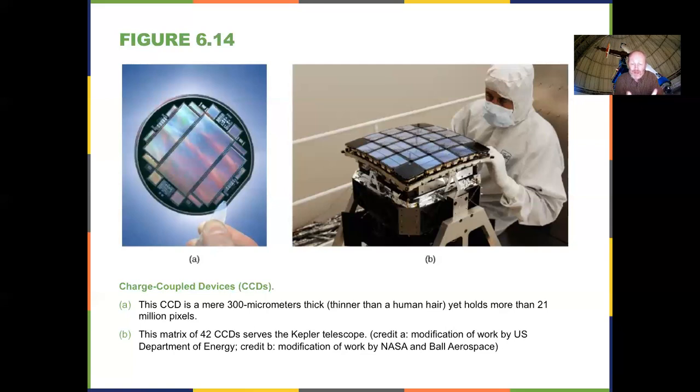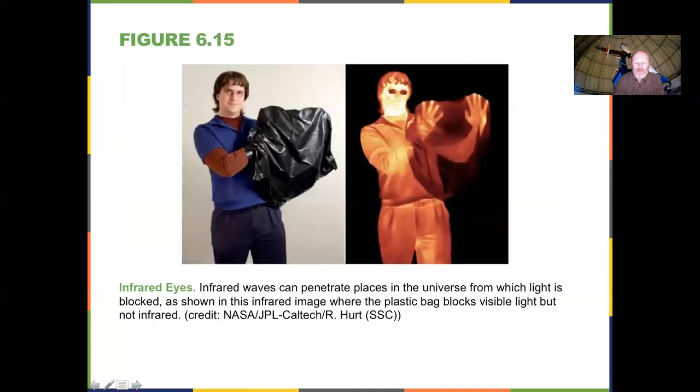and we're into the billions of pixels that we can map things onto, and some of the best kinds of telescopes, like the Kepler telescope that was looking for planets around other stars, will have these huge matrices of charge-coupled devices so that they can get very, very precise.